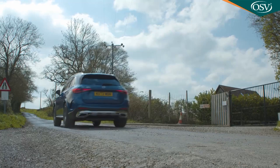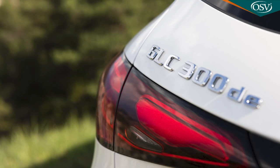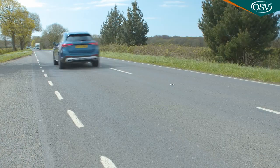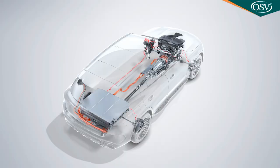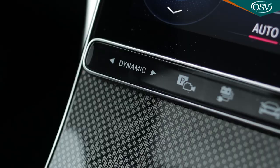On paper, the impact on performance of all this bulk doesn't seem to be as great. This 300e variant makes 62 miles an hour from rest in 6.7 seconds. It's 6.4 for the diesel plug-in version. And both variants top out at 135 miles an hour. In reality, on the road, though, anything approaching really rapid progress has to be accompanied by rather breathless revving, or at least it does once the engine's cut in to relieve the EV part of the powertrain, which happens pretty seamlessly.